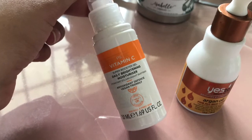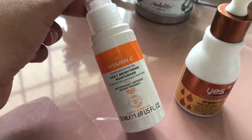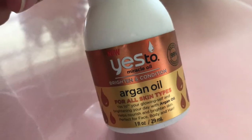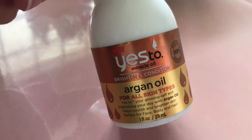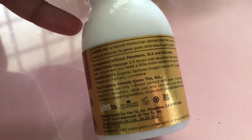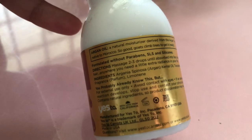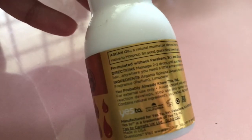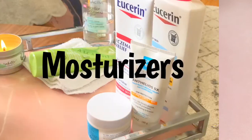So make sure whenever you're using something that has lemon or orange, try not to use it during the nighttime if you have dry skin. Yes to Argan Oil is one that I prefer using in the nighttime and as a serum, and it's a very great product, not just for your skin but also for your hair, and it leaves your hair and face so soft and healthy. I use it in the nighttime. I take a few drops of it after washing my face and just nicely massage it into my skin. My skin feels so hydrated during the night and even the next morning.